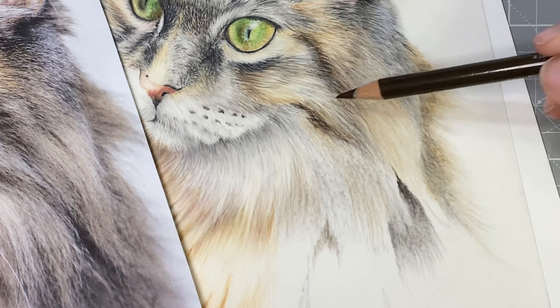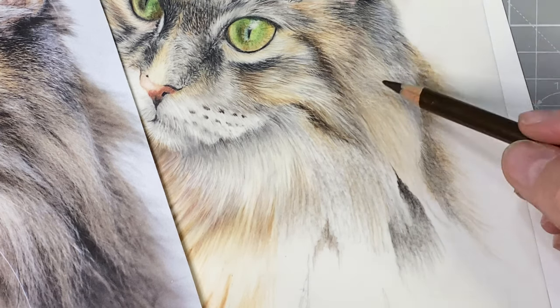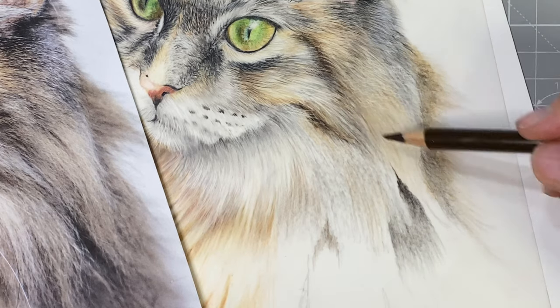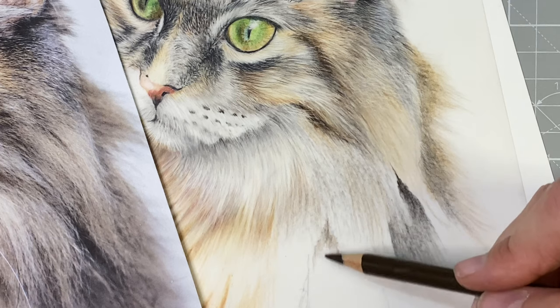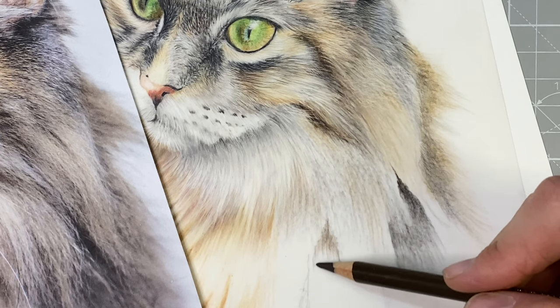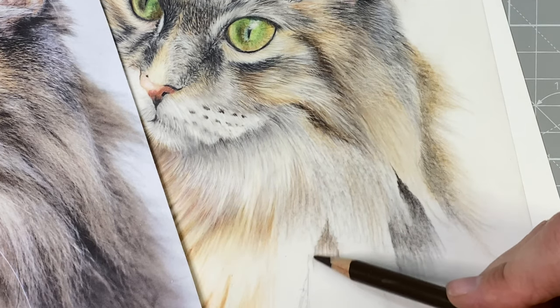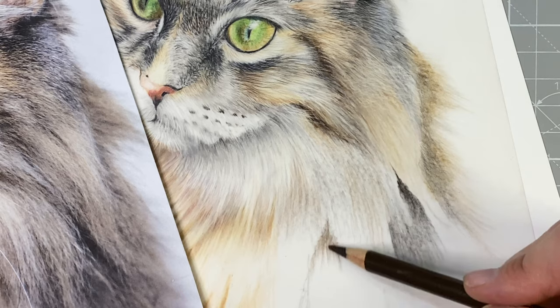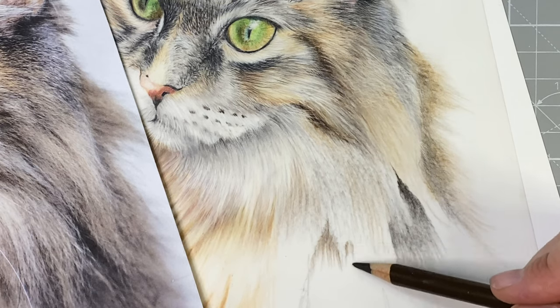I mean, the difference between right here and the rest of the area we haven't touched yet is huge. I really am happy with this. So I think if I just keep going and then do that all over everything after I get all the color in where I want it, I think that it will result in a really nice finish.